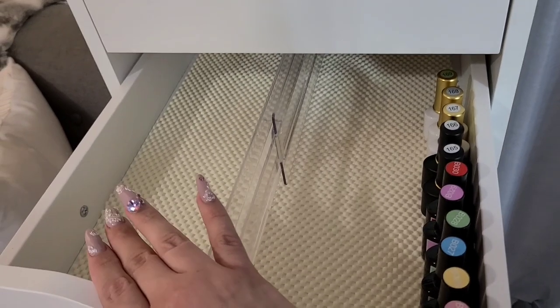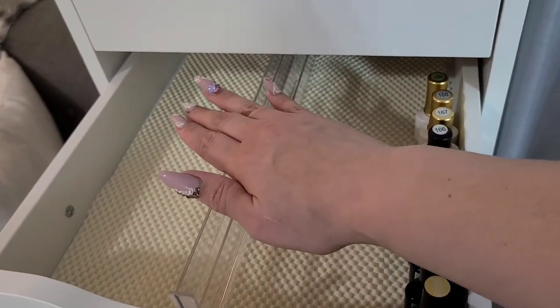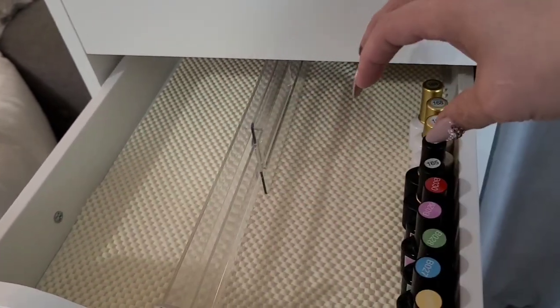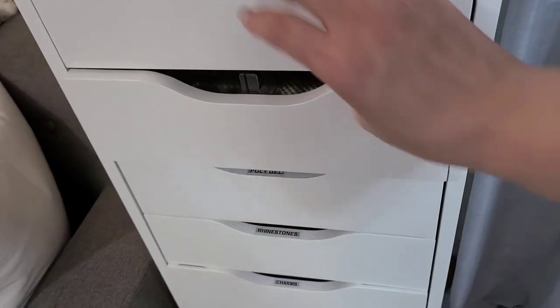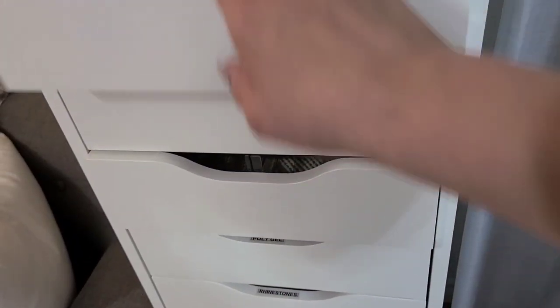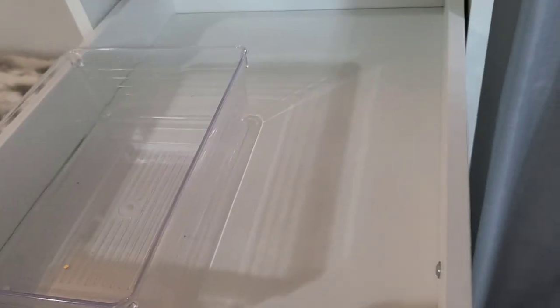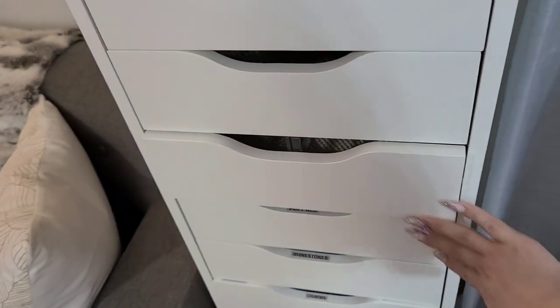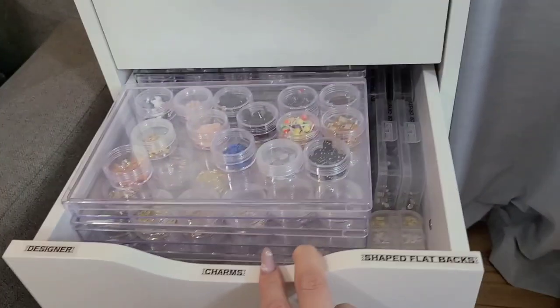But the model ones are going to go over here because I have quite a few. And then I have like a huge order of them coming as well. So this will be model ones. This will just be a continuation of my other polishes. Empty drawer, love. And look, I have nothing to put away. Is that not crazy? And then everything basically has all stayed the same here.